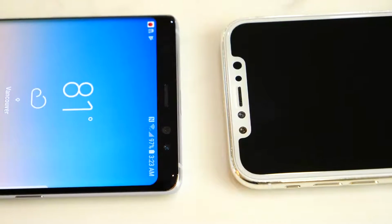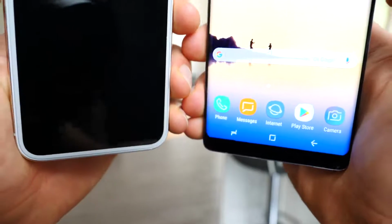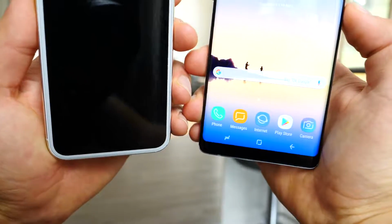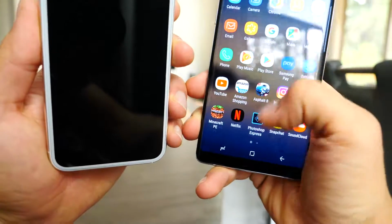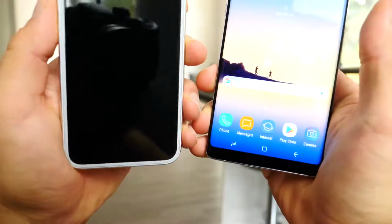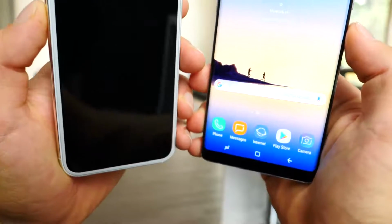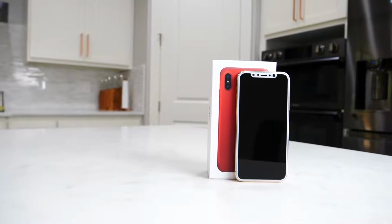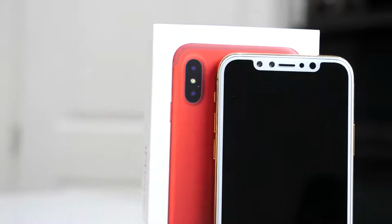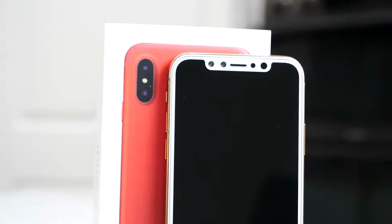The Samsung Galaxy Note 8 has the Infinity display now, a massive 6.3-inch display. So the bezels obviously on the iPhone are a little bit sleeker. It utilizes the full frontal display just a little bit better. The Galaxy Note 8 still is very, very impressive. It's a massive display, completely dominates the front of the screen, but the iPhone definitely takes it a step further, even going as far as to cut around the sensor notches just to get that little bit more screen estate.